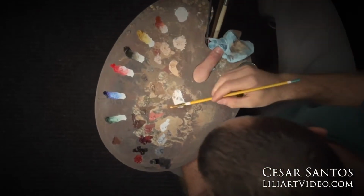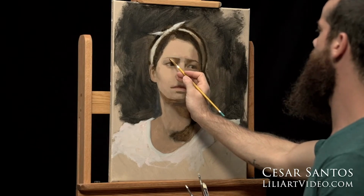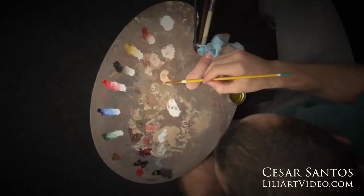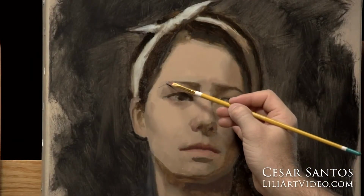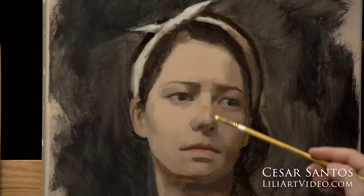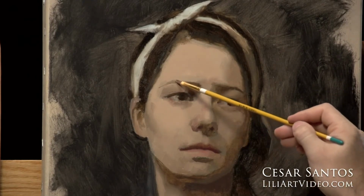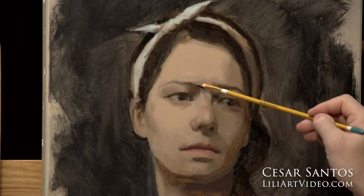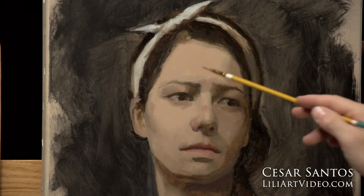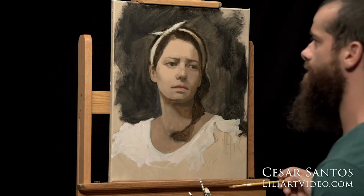I thought that eyebrow there was a little bit too high up, so let me bring it down a little bit. Again, we see some variations there, but we don't want to get too caught up in doing little things like that yet. It's better to improve upon the bigger problems.